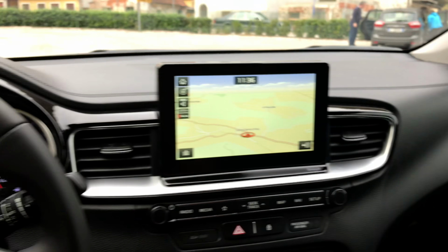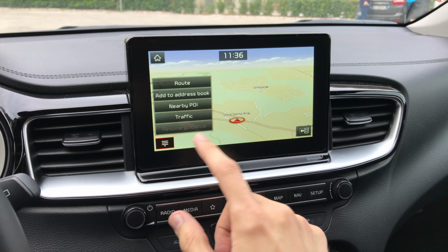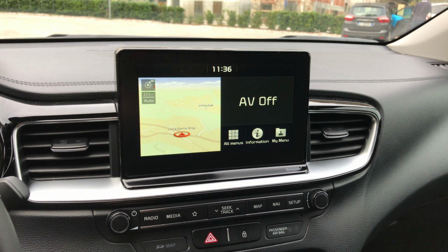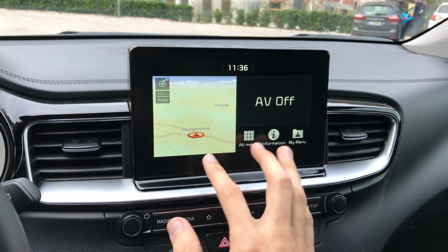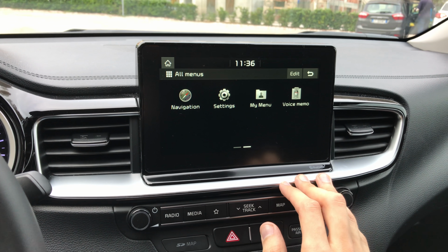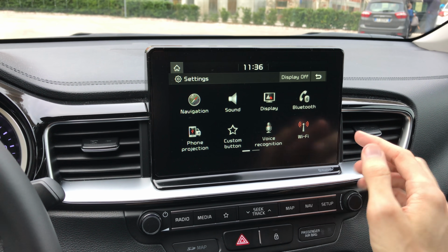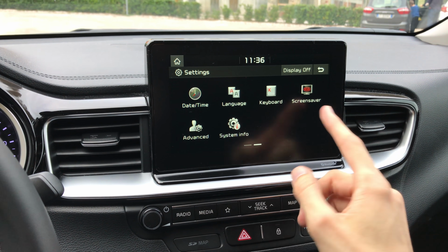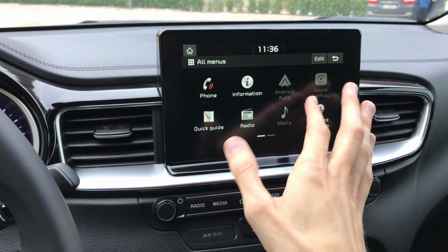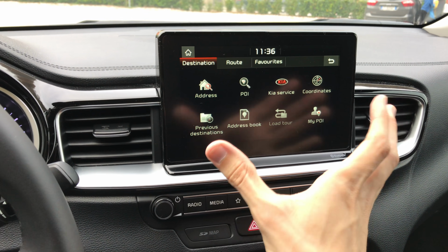But okay, infotainment. Infotainment is nice. It is responsive. I would say the graphic interface is kind of basic. It's not bad, but maybe I would, you know, kind of change it. It's kind of dark here. But you have voice memos, settings for the car. You can change languages, all other features. I'm kind of more used to, you know, a German graphic user interface, but I wouldn't say this is bad after you learn it.